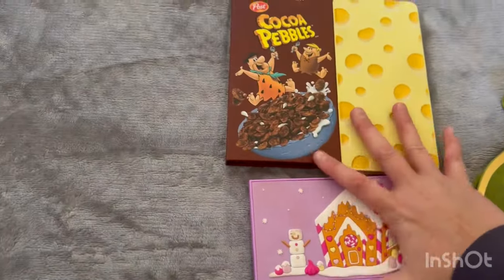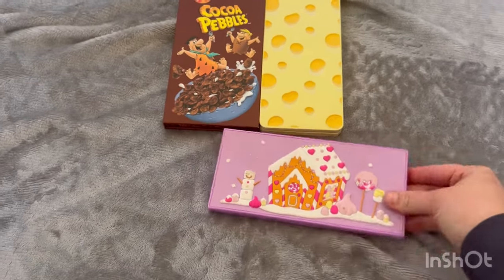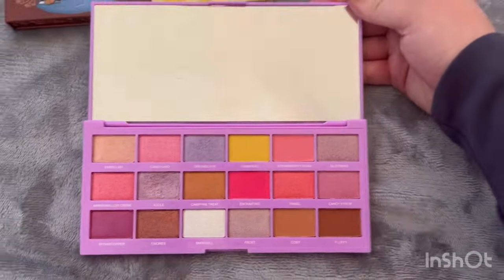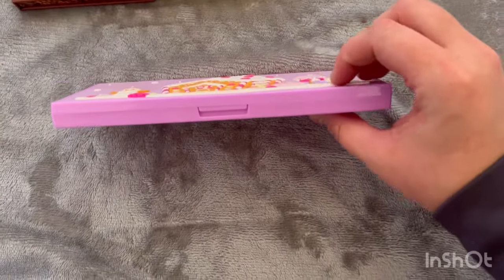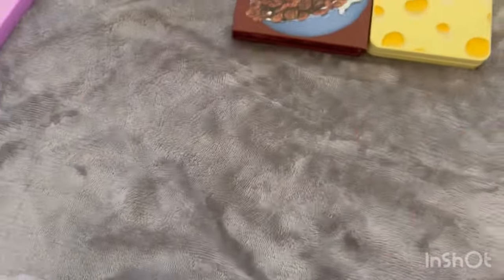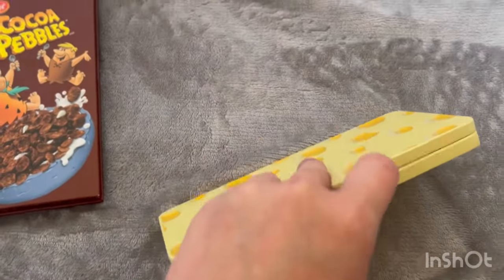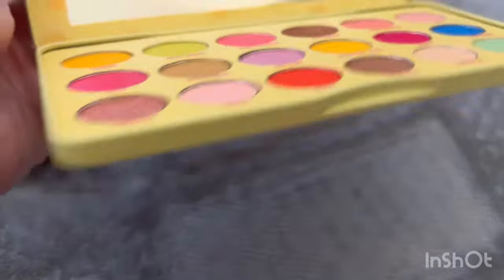Okay, the rest of these three are from Revolution. So this is the Winter Wonderland palette, and I do have one. No, I didn't hit pan on that, sorry. This is a cute palette, but it's not very winter themed, and it's just hard to store because this is all raised, so it doesn't slide in well. Anyways, get rid of. Big Cheese. I was going to keep this one because me and my sister have matching ones, but mine is new, and I'm just, you know, I don't need it.